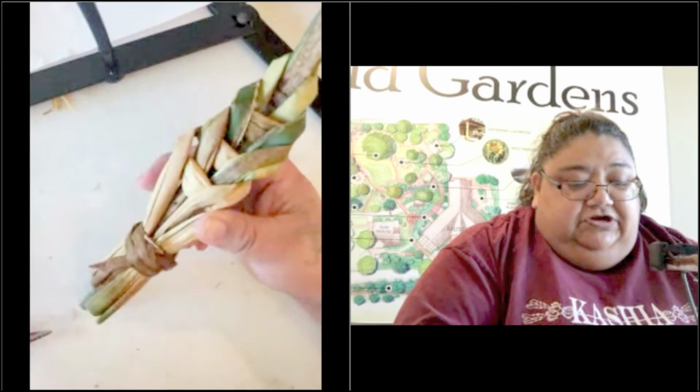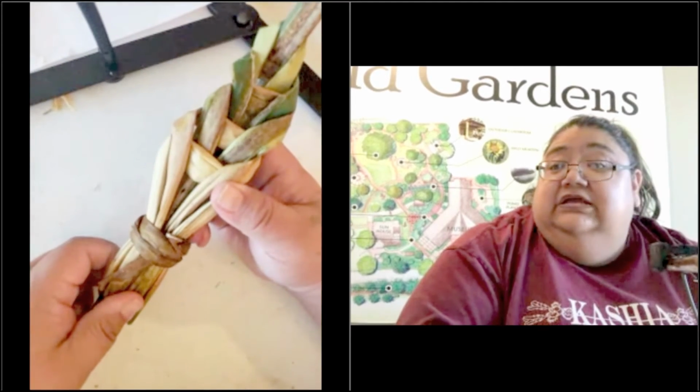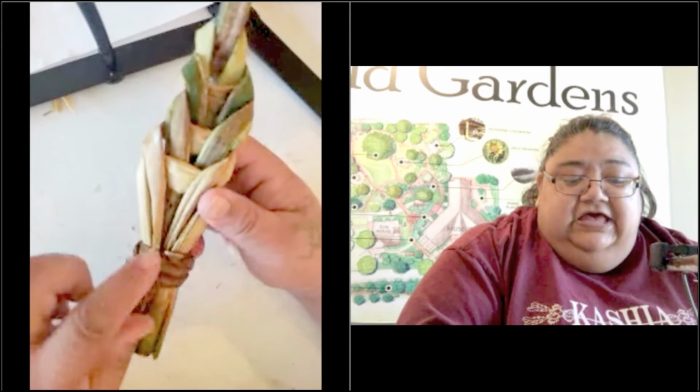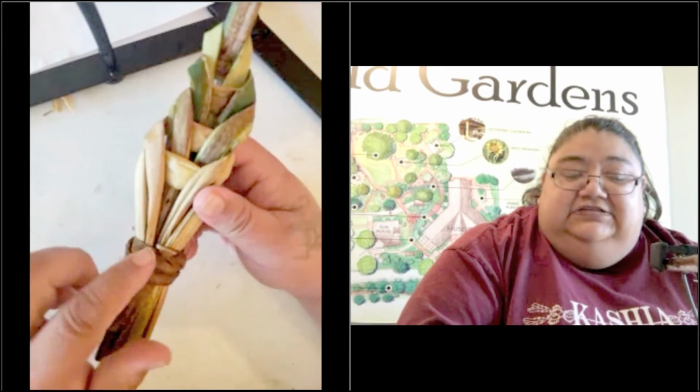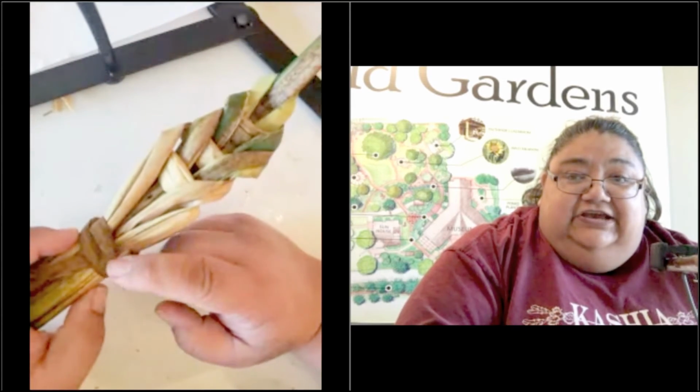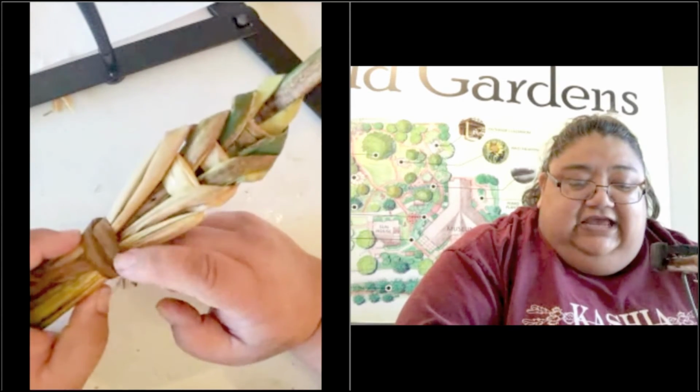Okay, and so in order to finish this off, is everybody good with that wrapping? So you're just kind of tucking that in to make sure this little wrap stays on. And you see I have some shreds here. I'll just cut those off and make them neat.